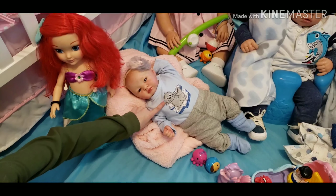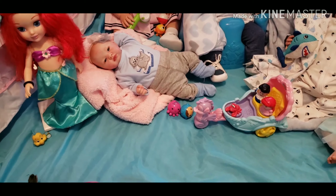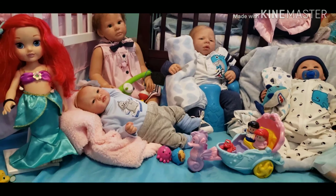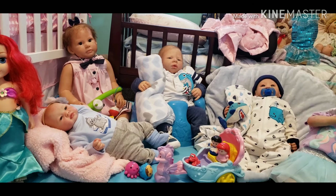You didn't say he's a lion. I said a little gray seal. He's a lion. You're silly. Sea lion? No, I think it's a seal. Sea lions are colored more like a leopard, so that's more of a seal color.